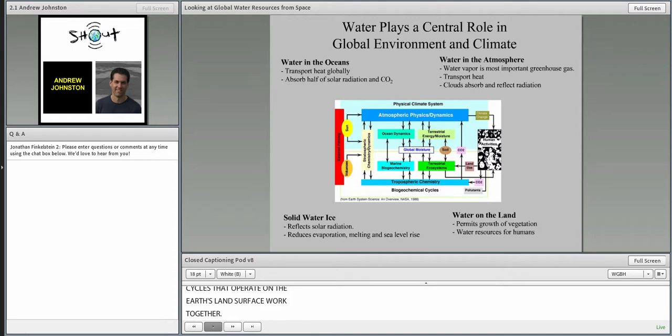When we look at the water, I'm going to walk you through 4 different places where we actually see water on the Earth. I'm going to start by talking about water in the oceans, where water actually transports, it moves around, it heat. I'm going to talk about water in the atmosphere, so we're going to talk about clouds and rain and precipitation. Briefly have to mention solid water ice, because that actually is a lot of water that exists on the Earth's land surface in the form of glaciers or ice cover on the Earth's Arctic and Antarctic regions.